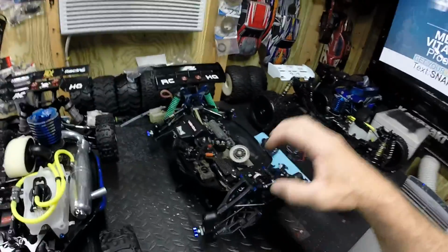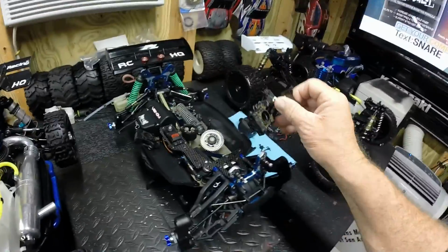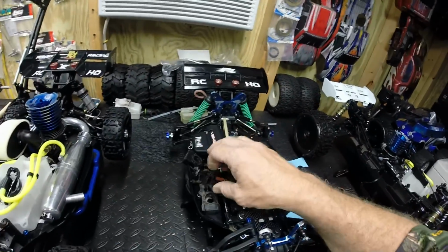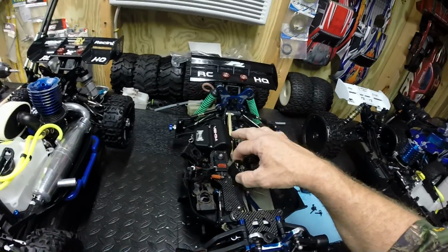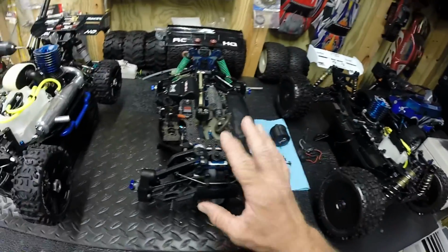But anyway, I'm slowly going through this MBX5. She doesn't have any rust anywhere, but once I started breaking it down, she's really dirty, so we're gonna be redoing it. There was no fluid in the differential at all. And I'm redoing the shocks. Already did the rear shocks, but we're going to try and keep this as stock as possible.